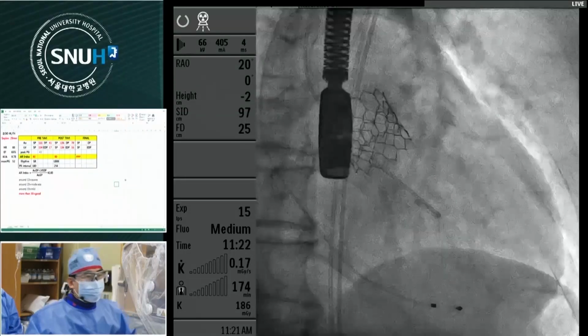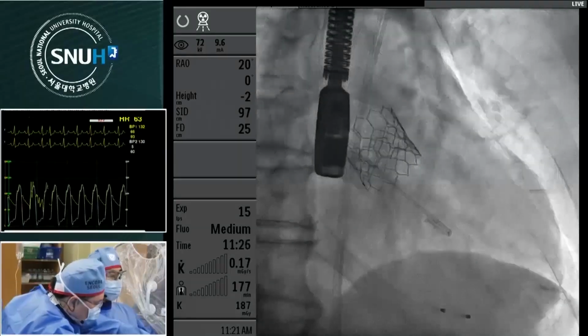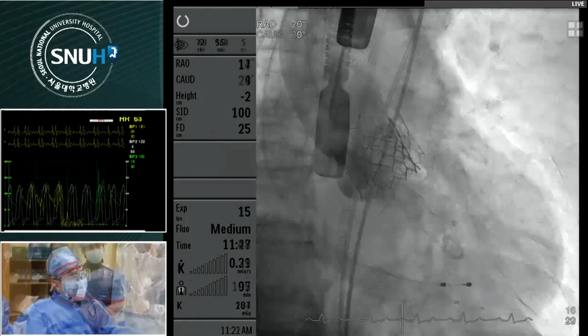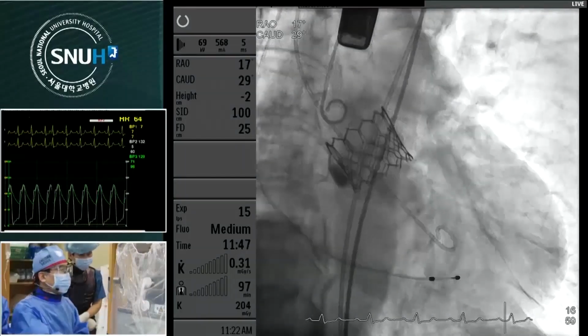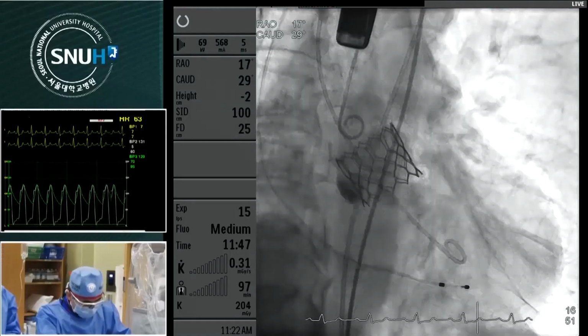Okay, let me show you the procedure. Arterography, best angle. Okay, let's see TEE once again, because we have time.